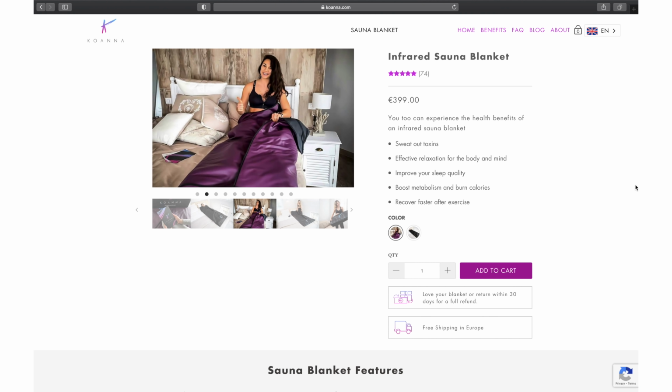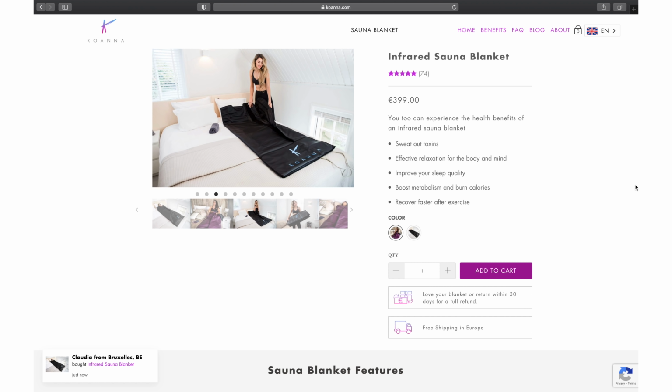Now at the moment, the blanket goes for 399 euros, which is a bit of an investment, but it's like having a sauna at home. You don't have to go to the spa and you can use it all the time. You're not gonna go to the spa every day, probably not even every week, but with the Koanna blanket, you could, and you don't have to leave your house.